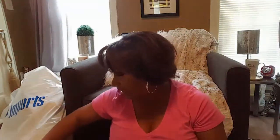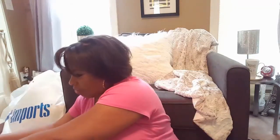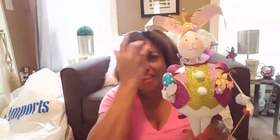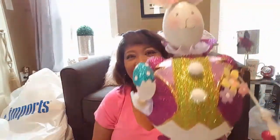And also from PIER, I got a few more things to share with you that I got for 90% off at PIER. They got quite a few things when I went by there. But I like this little T-Rex fit. It's like a bunny rabbit Jester. Isn't he cute?